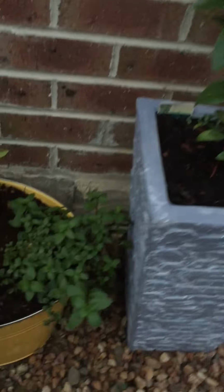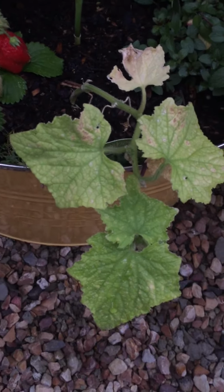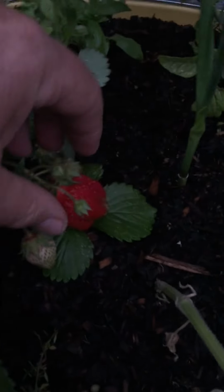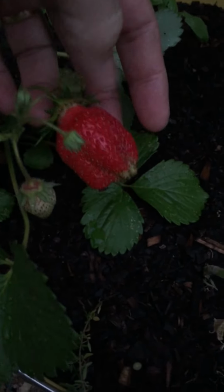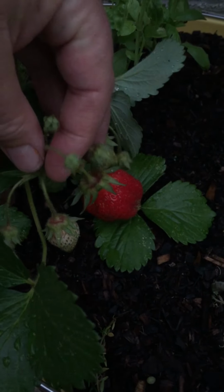And here you'll see this mint. It's really taken off. It's extremely happy and going for it. This here was, I believe, a cucumber, and it's not done much at all. It's not actually very happy. But have a look at the strawberry here. Look at the size in my hand. That's actually a huge strawberry growing there, and there's more fruit coming.